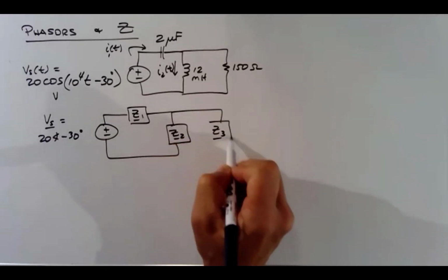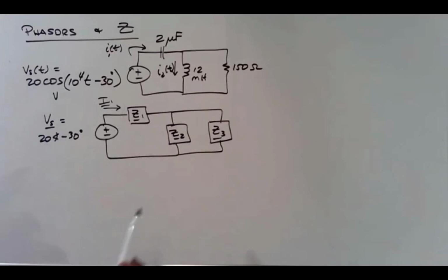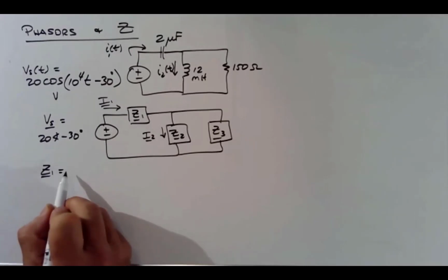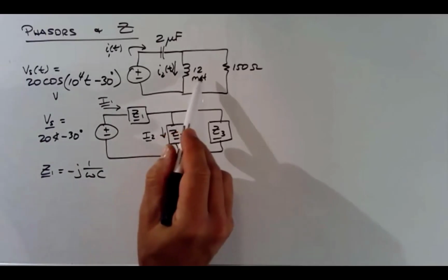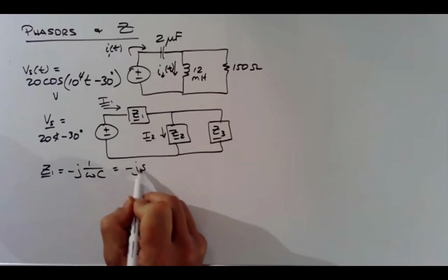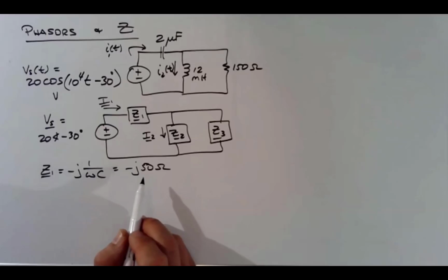I just said Z1, Z2, and Z3, call them whatever you want. And the values I'm trying to find are I1 phasor and I2 phasor. Okay, so we have to fill in values for these impedances. So Z1, well, that's the impedance of a capacitor, and the impedance of a capacitor is minus J times 1 over omega C. And so omega is 10 to the 4th, C is 12 times 10 to the negative 3rd, right? And so you plug that in there, and you get minus J 50 ohms, okay? The capacitance is always going to have a negative impedance.